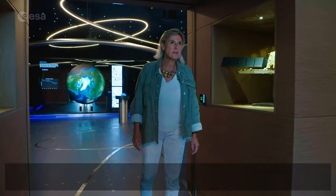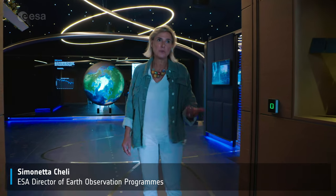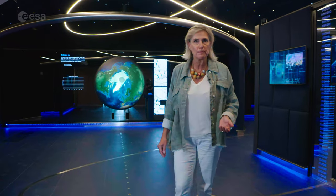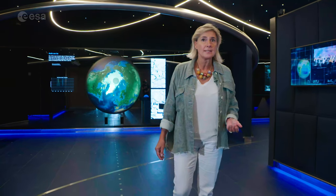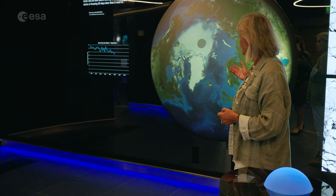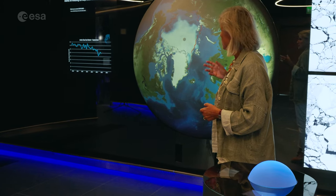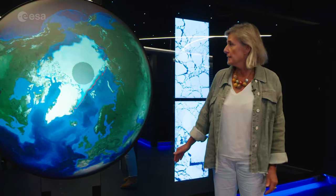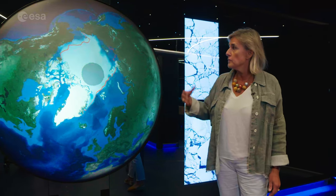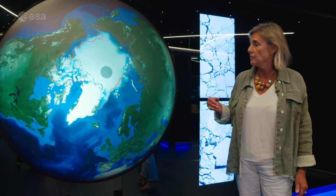Here we are at the Phi Experience. It's the place in the European Space Agency Center in Rome, the Center for Earth Observation, where we display the work we do with satellites. And here you see the Arctic sea ice extent. The Arctic extent, as you can see here, is monitored via satellites day and night, via radar instruments and via altimeters. And this is over the 40 years of time that we have data.